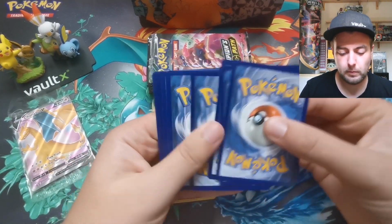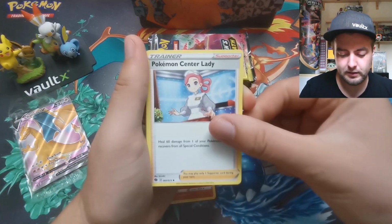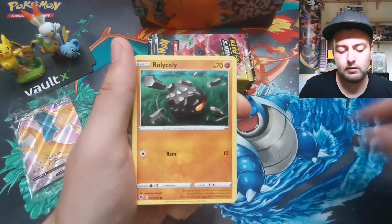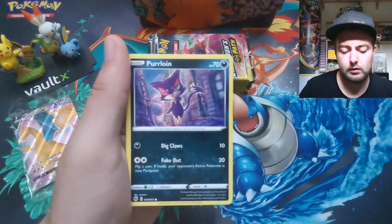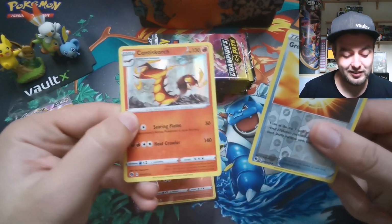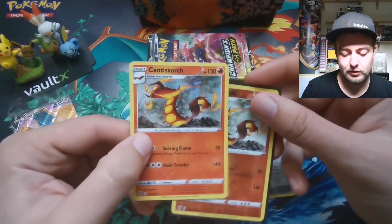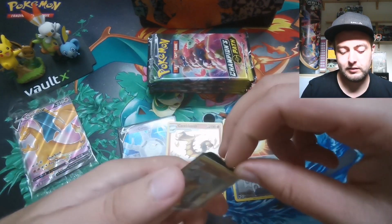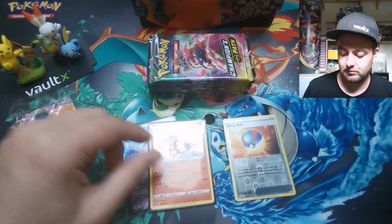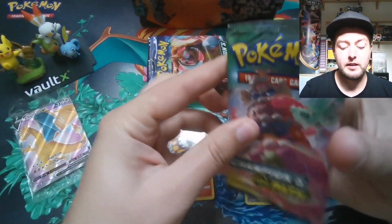Alrighty. The next, thought I saw a bit of whitening on that card there, which would have been the rare. Got Pokemon Center Lady, Team Yell Grunt, Victini, Inkay, Rolycoly, Sizzlipede, Purloin, Scraggy, Great Ball is the reverse, and Centiskorch Holographic as the rare. Alrighty, well, I'm just going to replace the reverse rare in that sleeve with the holo, because I'm weird like that. Pop that Centiskorch there. There we go.